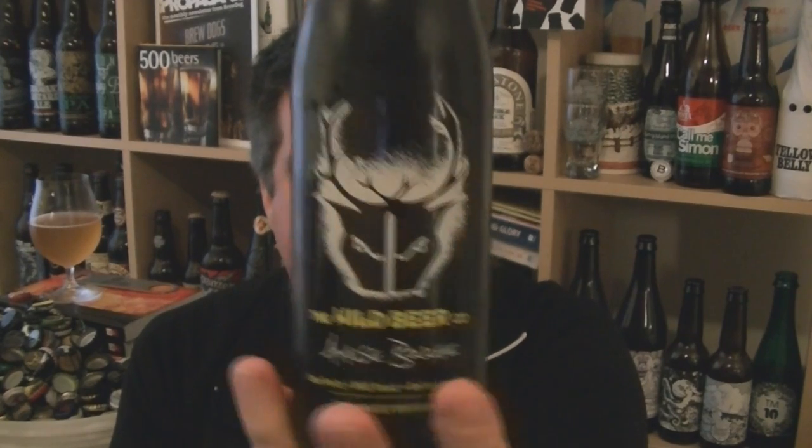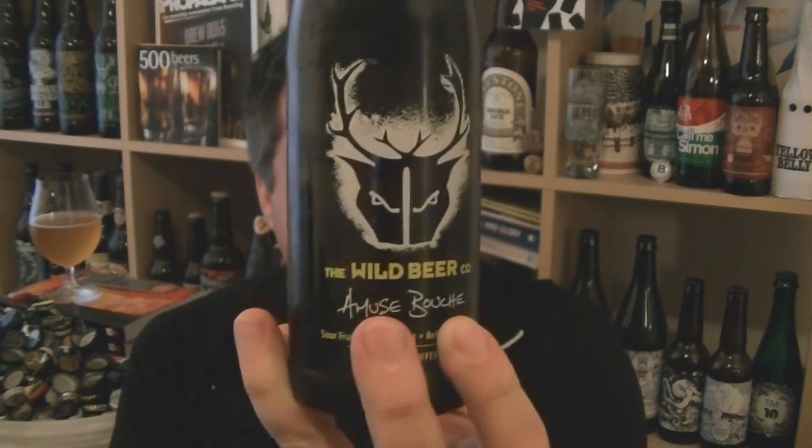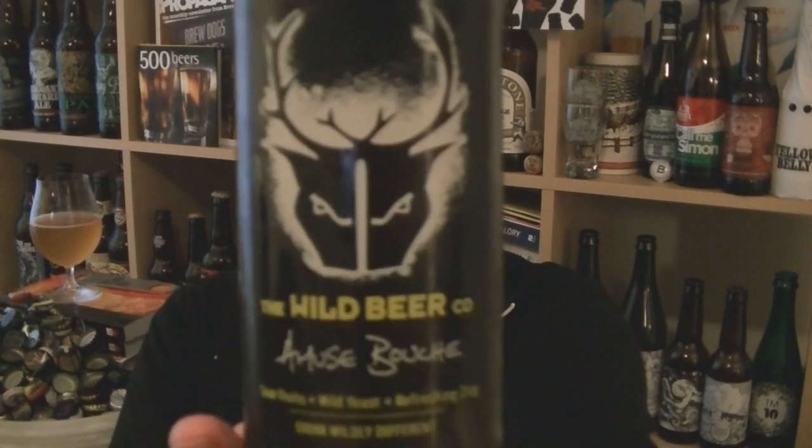I would love to hear what some other people think of this, because I think it's of really high quality. It's British Lambic, so it's not quite as sharp as a Belgian. It doesn't feel as old in a way. It's got a vitality to it, which I really like. I could go on about it all day, but that is really nicely done.